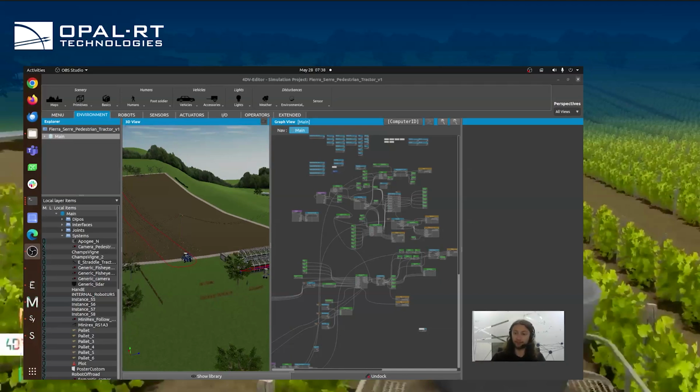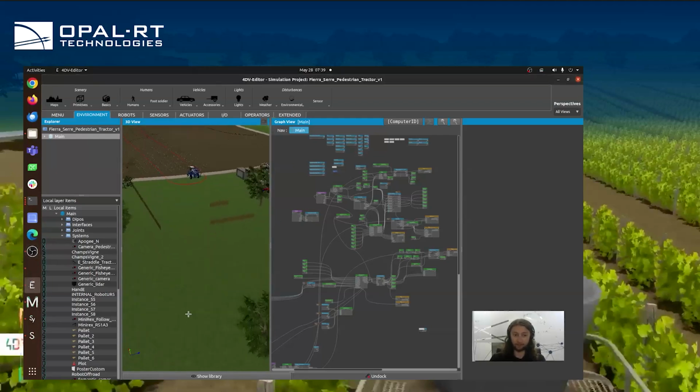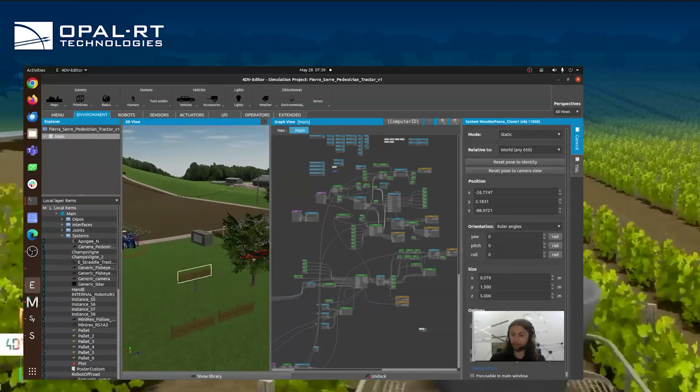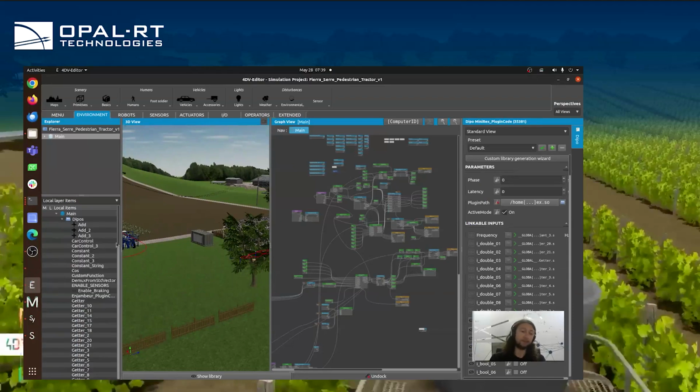Okay, so let's jump into the 4DV editor. This is the graphical user interface for the editor. This is the main way that you will edit your simulation. And as you can see, there's two main views over here. They correspond one to another. The 3D view lets you place roughly your objects in the vicinity where you want them, and lets you edit the settings on the right side for each object, while the graph view lets you edit the settings as well, but it allows you to connect the different blocks together. And for each object in the simulation, you'll have a functional block.